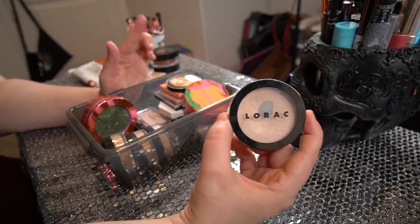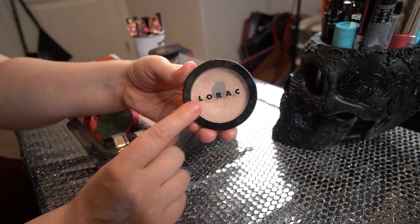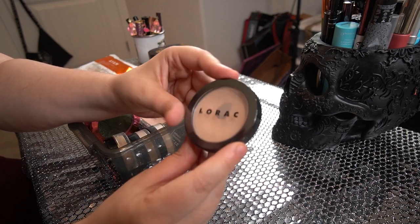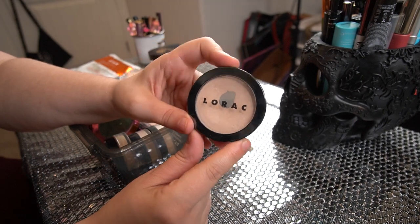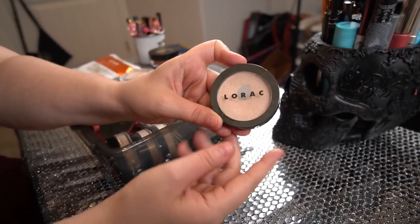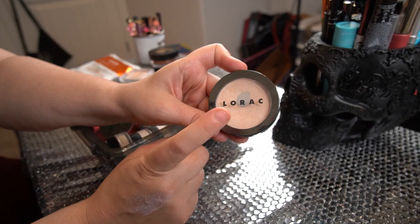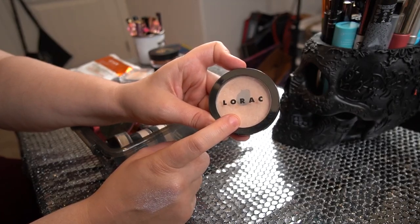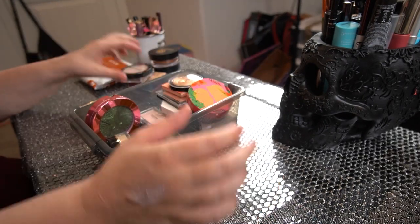This has been one of my favorite highlighters of all time. As you can see, it's one of the few products that I've actually hit pan on. This is a Lorac highlighter in the shade Starlight. It is so pretty. I actually think that I might repurchase this. And I actually forgot about it. When I saw this, I actually got a little excited. I was like, oh yeah, that highlighter. So I'm gonna pull this out into my rotation because this highlighter is amazing. If you ever see this at a TJ Maxx or something like that, pick it up because it is so pretty. It's like glass on the skin.